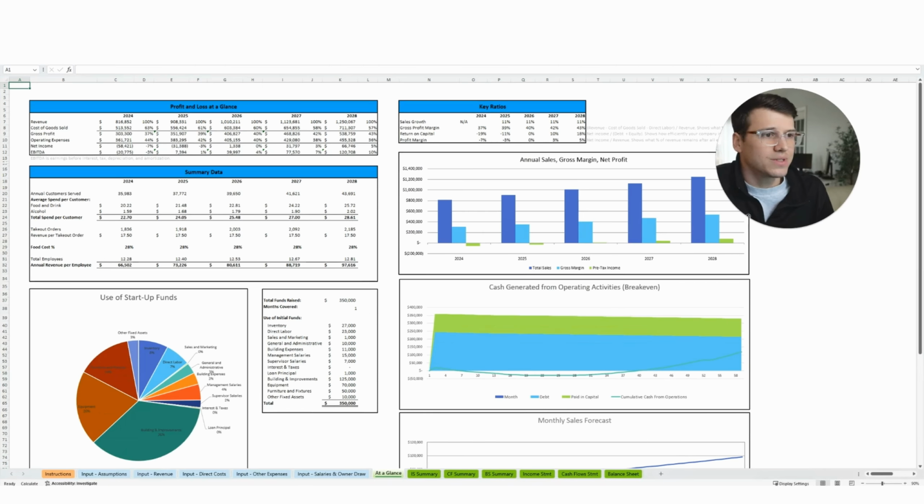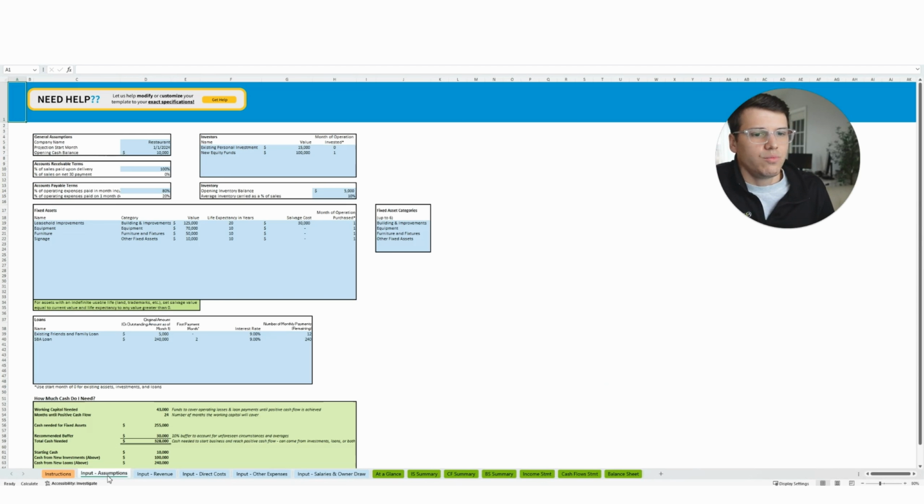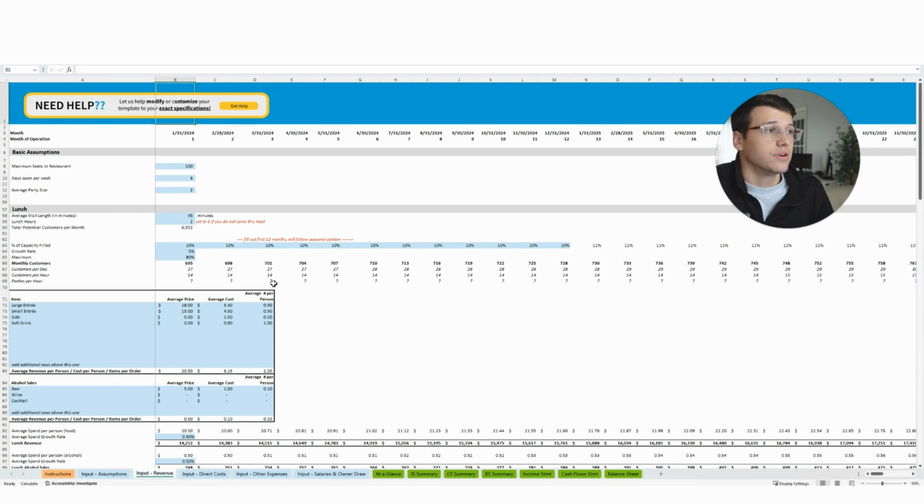I can show you quickly what that looks like here. We've got these blue tabs. This was built by a CPA on our staff, and you input your information in these blue tabs. It's very easy to do. We've got a video guide that walks you through it. We offer free support and free reviews.